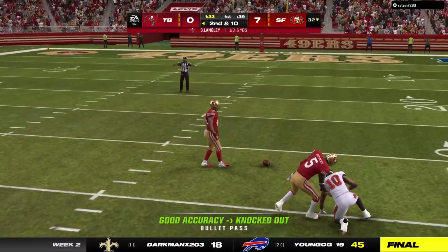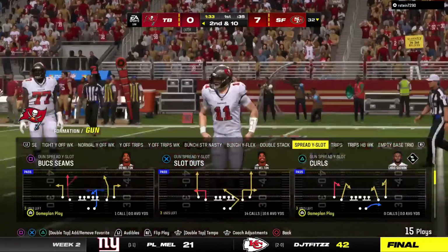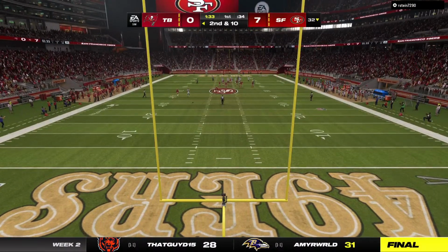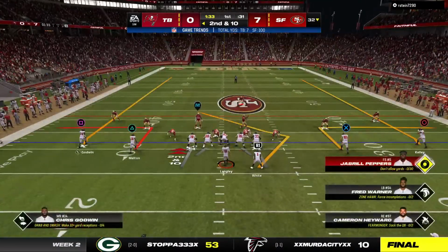Meanwhile, they take a shot to start the drive, but this is going to wind up incomplete. That's some good closing speed there defensively because that looked open for a minute. But that's great work with the ball in the air. Never gave up, converged on his man, and broke the play up. Now a 2nd and 10.